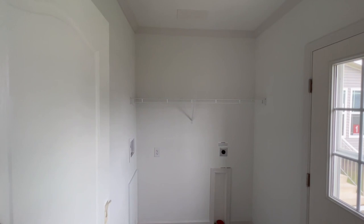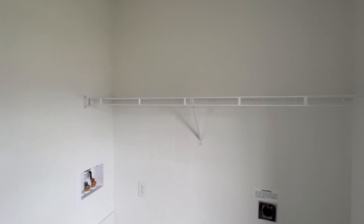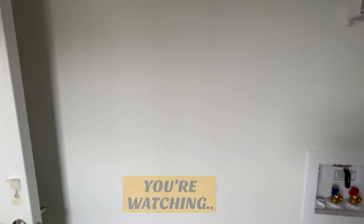You have a space for your washer and dryer. You also have space above it as well. They'll store your household cleaning products if you have it. And you also have your washer and dryer connections. And you also have a water shutoff valve too for the whole house. Yep, water shutoff valve. So let's get you all a look up here.